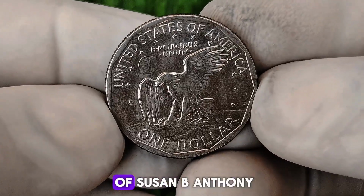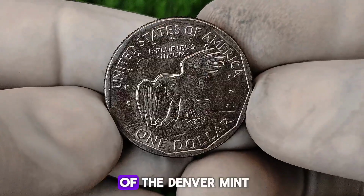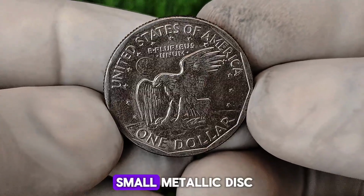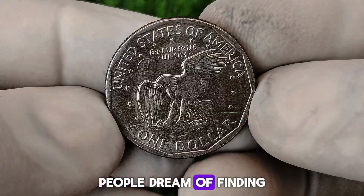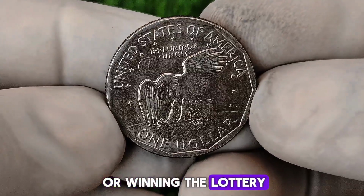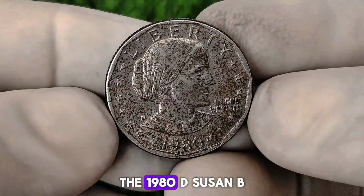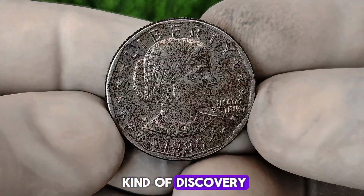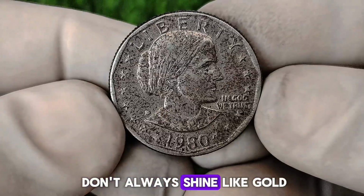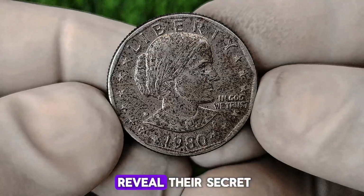It carries the story of Susan B. Anthony, the legacy of American reform, and the craftsmanship of the Denver Mint, all sealed in one small metallic disc that might just be your key to life-changing money. People dream of finding treasure in the ground or winning the lottery, but sometimes the greatest treasure is already in your hands. The 1980 Susan B. Anthony dollar is that kind of discovery, a reminder that miracles don't always shine like gold. Sometimes, they look like simple silver coins waiting to reveal their secret.